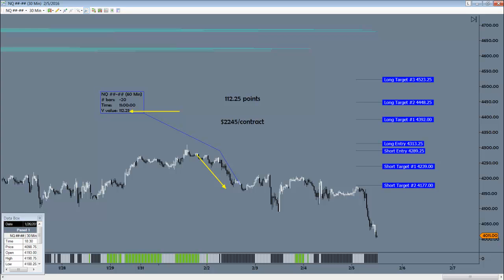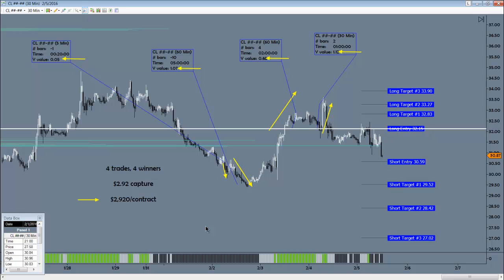Alright, so there you have the setup video for the position trades on the balance beam. For the NASDAQ, it only set up once, and now a nice short that moves swiftly to target 2 here. Picked up 112 and a quarter points here, $2,245 per contract. So it never reset for a re-entry. It never went high enough to get long, and there you have that. That's the NASDAQ. And on to oil here.